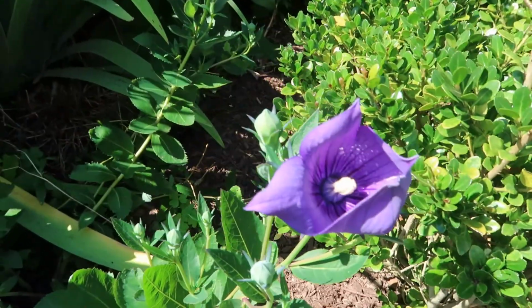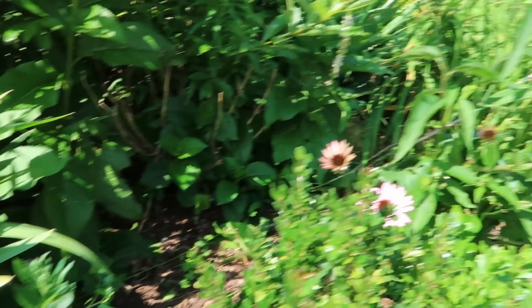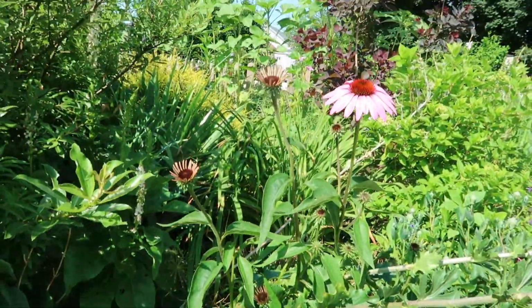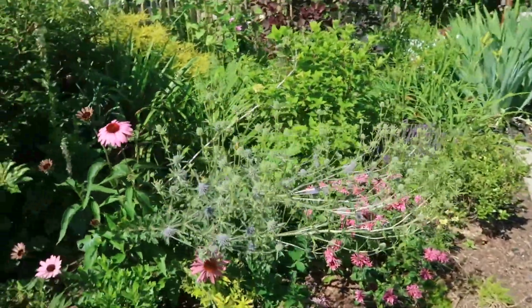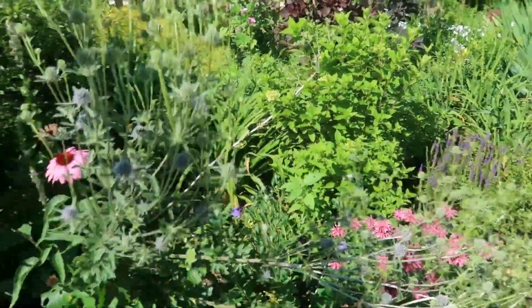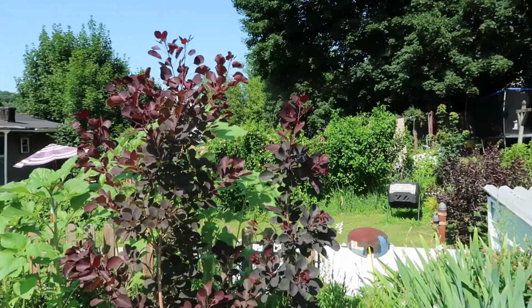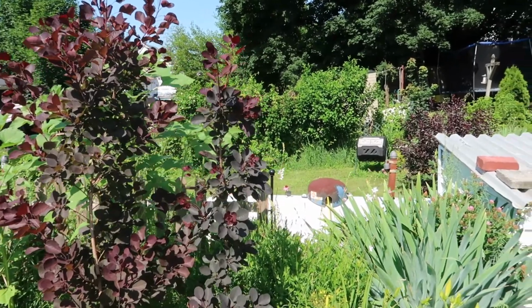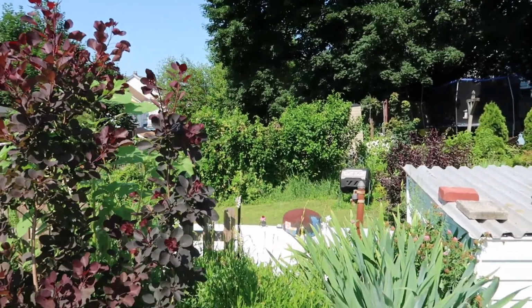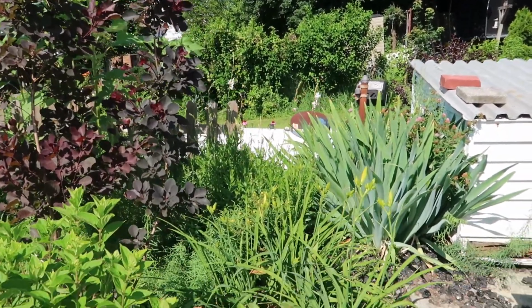Anyway, here's some balloon flowers. This one's ready to pop. Here is some echinaceas. And this I have to stake. It's a shame I have to stake this. It really flops. Smoke bush in the back here. I had to really cut that down because it lost a lot during this late spring freeze that we had.